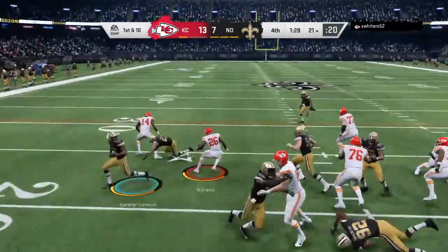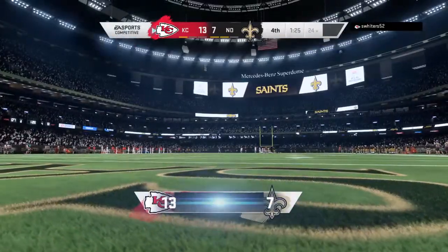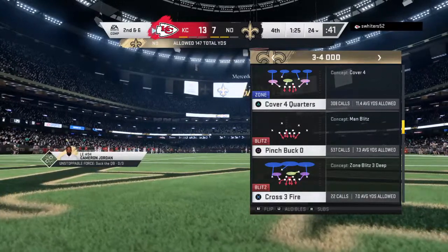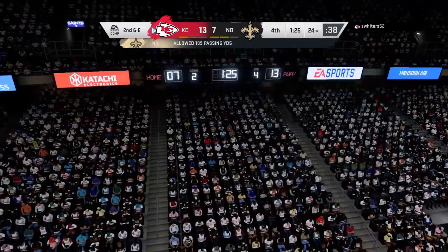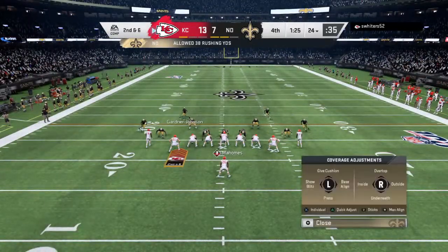They begin the drive with Williams. And he's brought down at the 24 after a gain of 4. The Saints going to call the first of their timeouts as they'll talk things over prior to this upcoming second down play. They'll come up 2nd and 6 now from the 24.